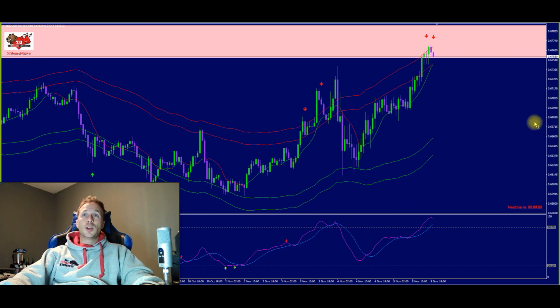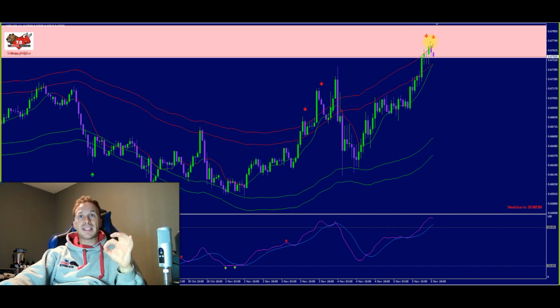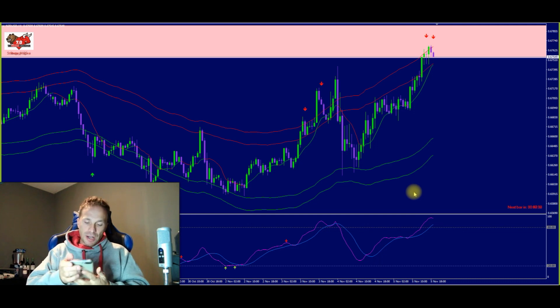Now look, we've got Mogwai. This is just for me. I've got Mogwai signals and I've got the MACD overbought or oversold. So this is my entry point into the market. I would in fact take it. I will actually show you. In fact, I actually have this trade live. Let me just take a screenshot and I'll show you.